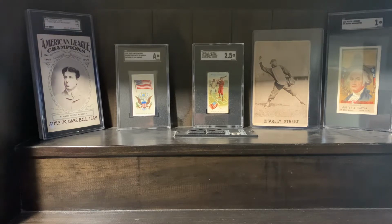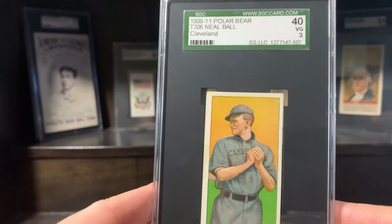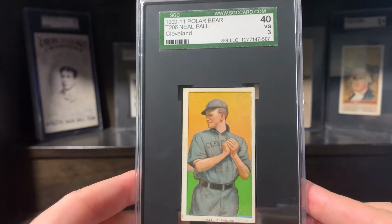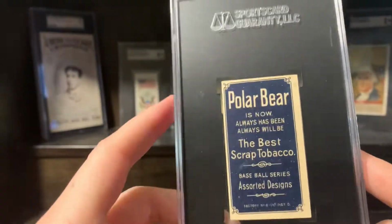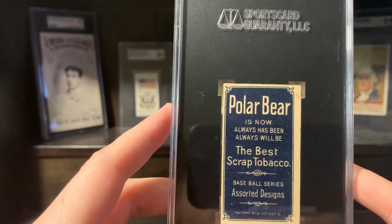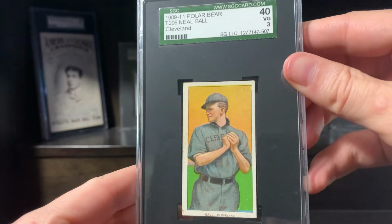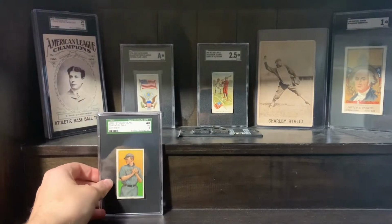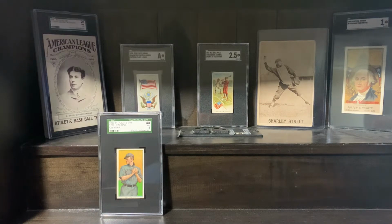So all T206, all what we call off-backs, so no Sweet Caporal or Piedmont backs, which are the two most common. First up, we have Neil Ball, Cleveland. Really nice looking three there. Polar Bear back. Polar Bears are not like they're super rare or anything. They're kind of the next closest in terms of overall population to a Sweet Cap or a Piedmont, but that's a great card. Neil Ball, kind of a tough off back.